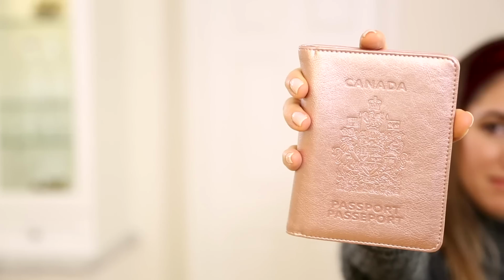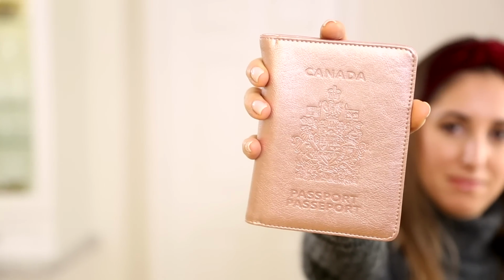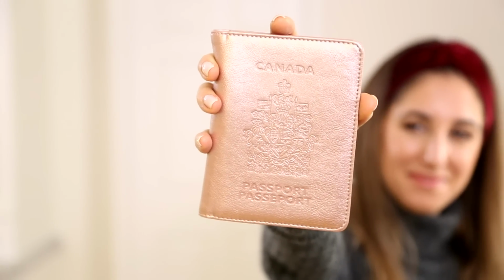Next up, if you've got a traveler on your gift list, this is a great option for them. This is a little passport cover that I picked up for Riley, and this is so cool because it's got the Canadian passport emblem embossed on the front, and then it's got a space for her passport, as well as some cards and some other things. These are so great because they keep everything organized when you're traveling and you have 100 things going on.